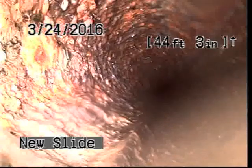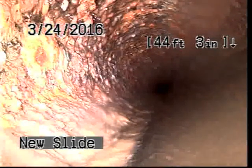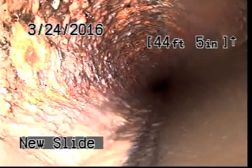Here at approximately 44 feet, the camera does come out of water. Like I said, we went through a 4-inch PVC cleanout, and as you can see, when we come out of the water at 44 feet, it's cast iron pipe. We'll continue to TV inspect this line.